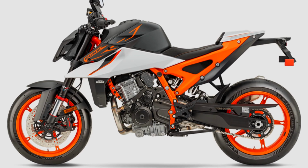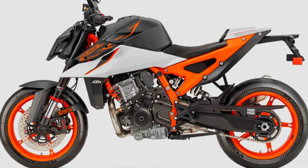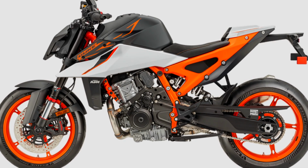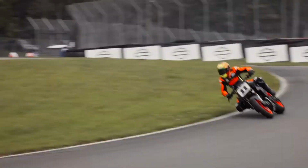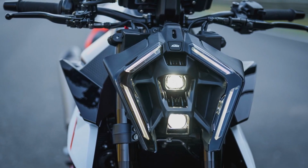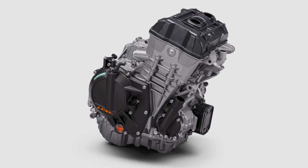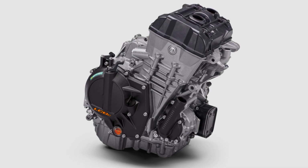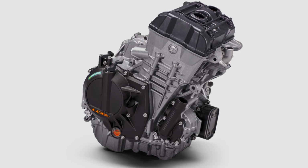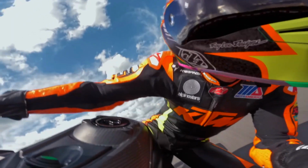With the handlebars a little lower and the foot pegs further back, the rider alignment clearly demonstrates the sportier ergonomics. Longer travel suspension and a steeper swing arm angle allow the R to lean over an additional 3 degrees, resulting in a 33.1-inch seat height and an 8.3-inch ground clearance that are both 0.6 inches higher than the standard Duke. The Duke R has a higher center of gravity due to its height, but its claimed curb weight of 418.8 pounds is the same as that of the non-R variant.